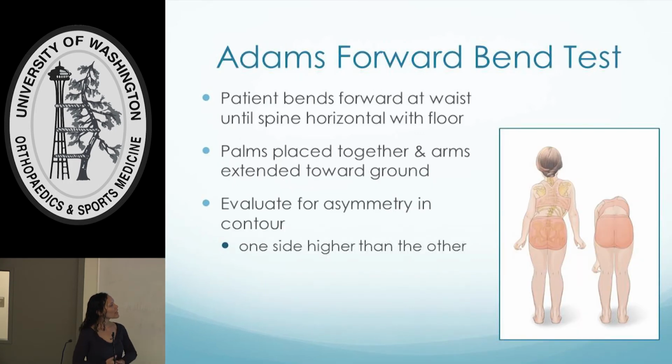And so the other big thing that we'll do for screening is the Adams forward bend test. And this is a great thing to do because it's a consistent thing that you can do at every visit, in addition with the scoliometer, which we'll talk about in a second, and it allows you to monitor in a non-invasive way, in the sense of not having a radiograph.